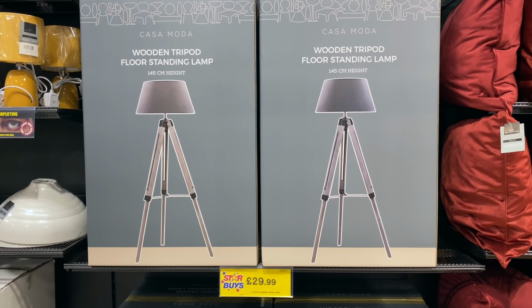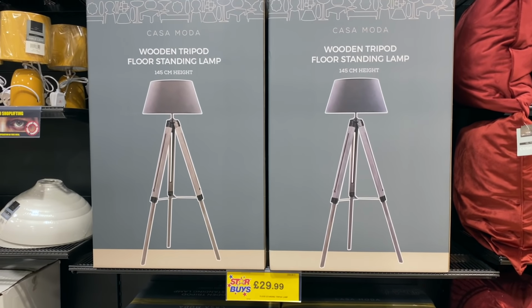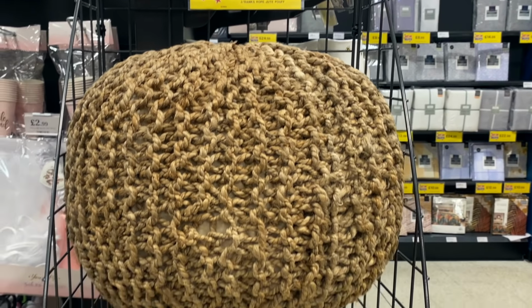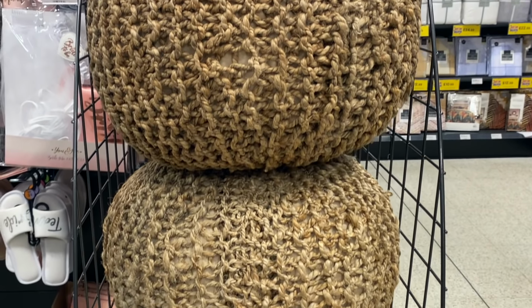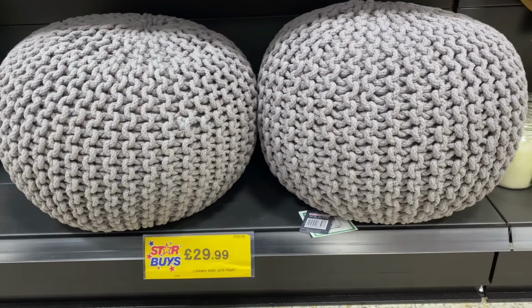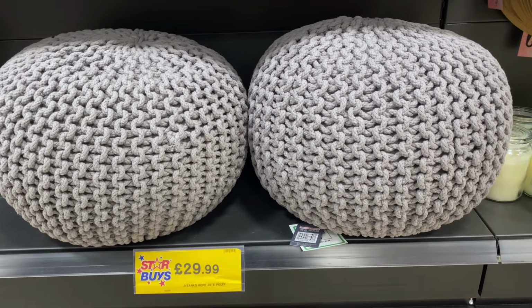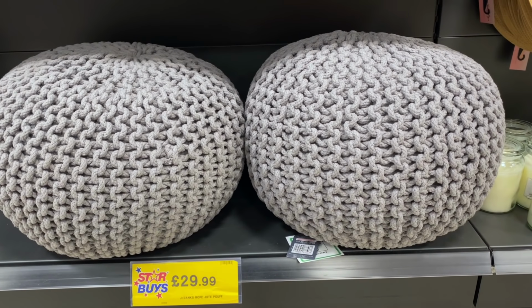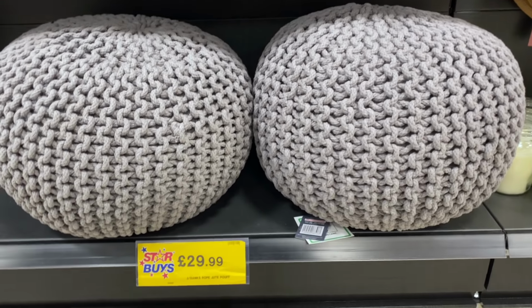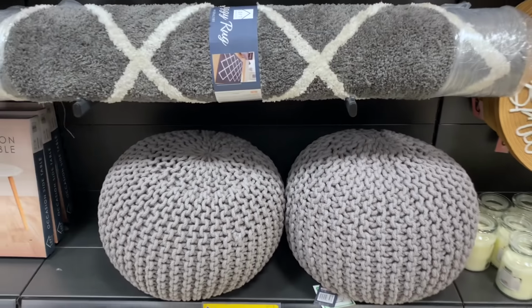I am loving the wooden tripod floor standing lamps, absolutely gorgeous, $29.99. And also these beautiful type of bean bags, wicker style. Here you've got it in the grey, $29.99 as well. And also the beautiful rugs to match.